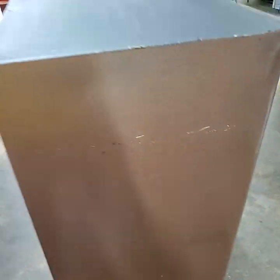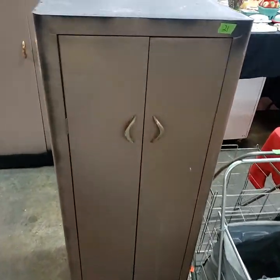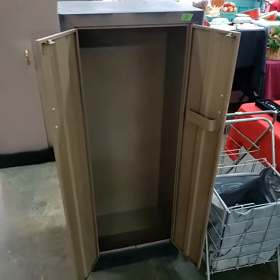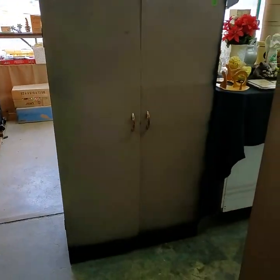Next one up here is lot number 20, another storage cabinet. A little shorter. This one's about 4.5 feet tall. The other one's about 5 feet tall.